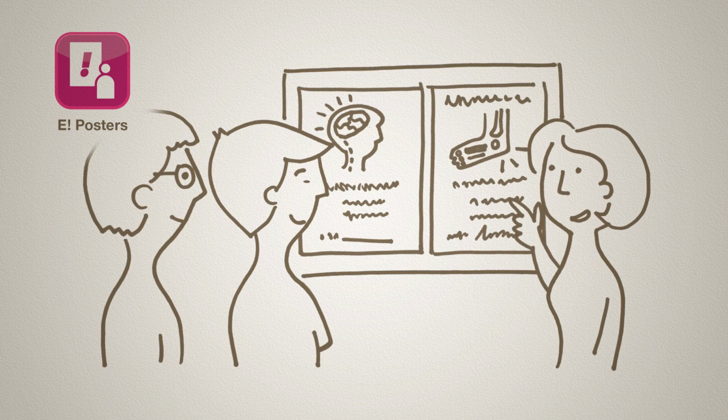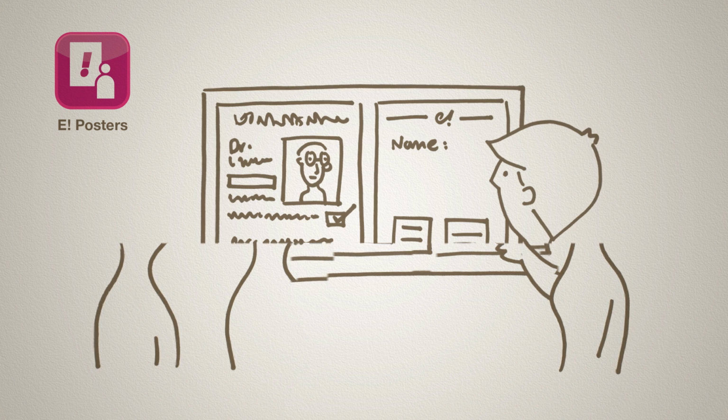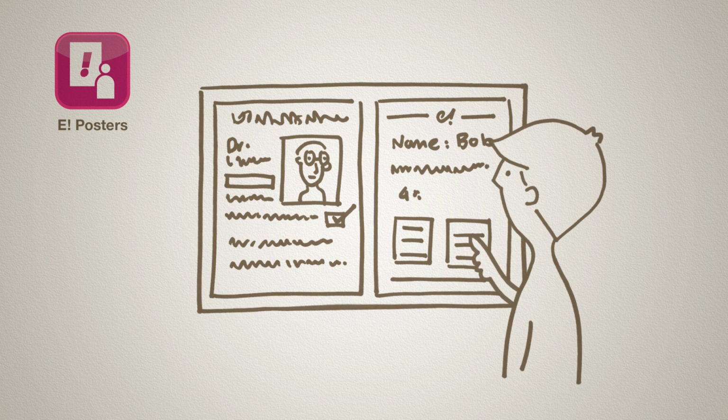Later that day, Bob visits the e-poster sessions. These are screen versions of the traditional poster sessions. Bob finds an e-poster subject that interests him, but the author is not there. So, Bob sends his comments and contact details via the e-poster software.